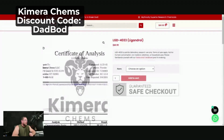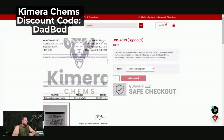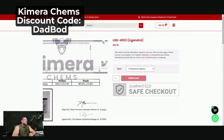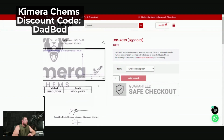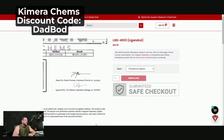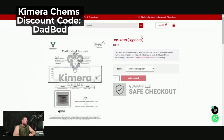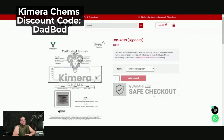This is from Vanguard Laboratories. So there's the company information right there, compound information. And then you can see that there's a picture of the product that they received, the powder. The result was a 98.54% purity, which is excellent. Now, purity is good, right? What most people are concerned about is the amount that's on the label. And Kimera Chems has always been good about having at least as much in the product as what it says on the label. So if you're wanting to see this product and the COA that goes with it, it's right here on the website. You just go to the product LGD-4033 and it's right here in the product picture. There's the COA. That's what everybody is concerned about.